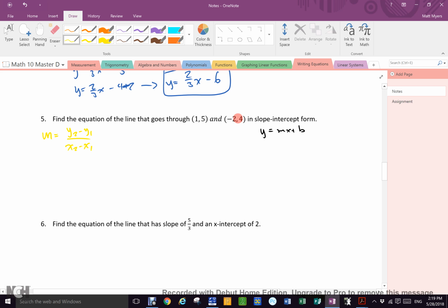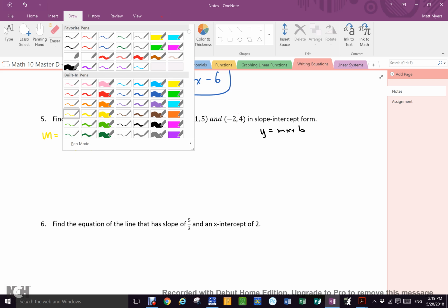Everybody label these four right now. Label them. I do not care. Just do it. I should hear the scritch scratch of 28 pencils. And then tell me if I have done it correctly.